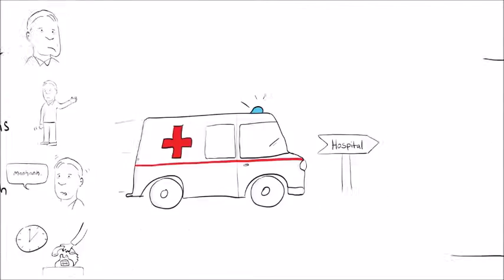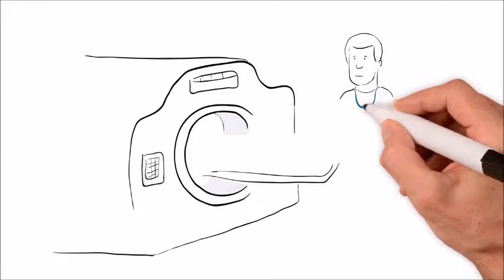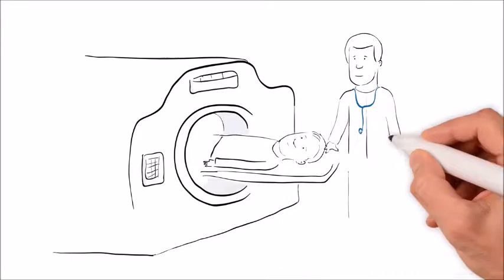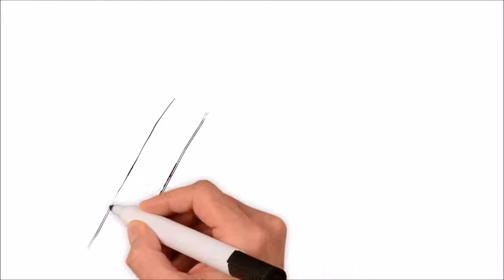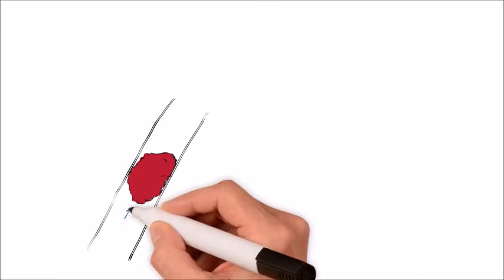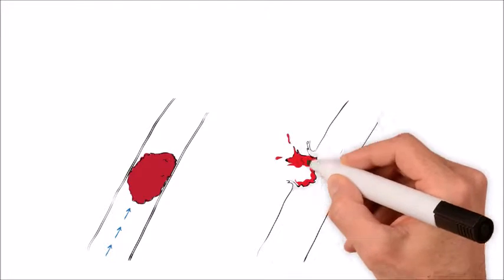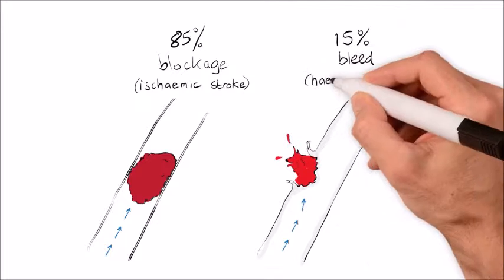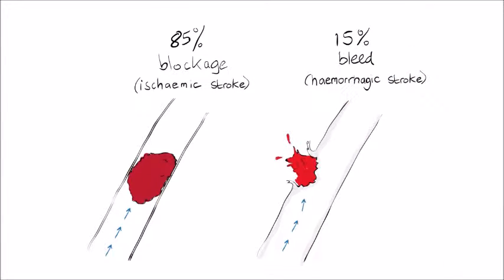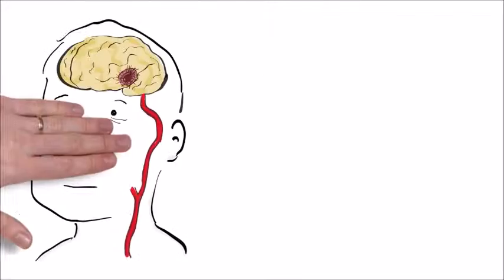Once the ambulance arrives at the hospital, a doctor will assess you and arrange an urgent scan of the head, which shows where the brain is damaged and what type of stroke has happened. Strokes are put into two groups depending on the problem in the blood vessels supplying the brain. There can either be a blockage, called an ischemic stroke, or a bleed, called a hemorrhagic stroke. The majority of strokes are blockages. It's important to identify early on which sort of stroke has happened, as they each have very different treatments.